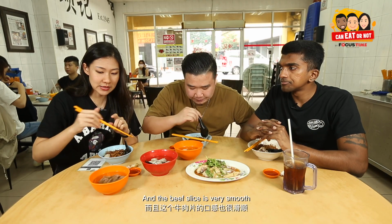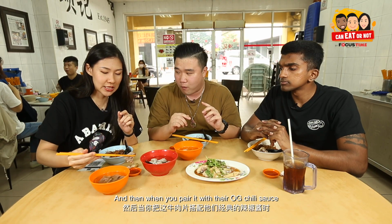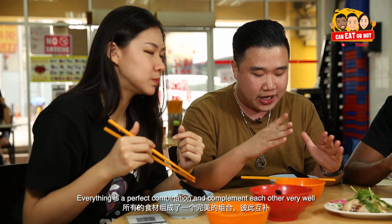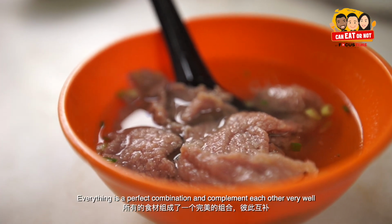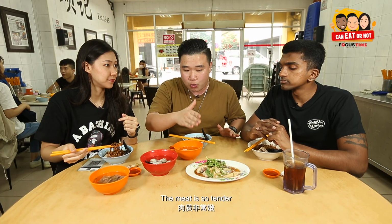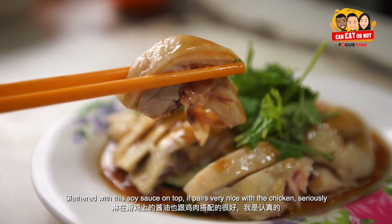And the beef slice is very smooth. And then when you pair it with their OG chili, everything is a perfect combination and complements each other very, very well. Including even the chicken. I'm surprised by the chicken. The meat is so tender. Slathered with this soy sauce on top, pat it out very nice, the chicken, seriously.